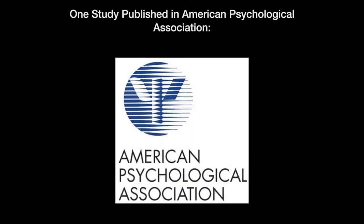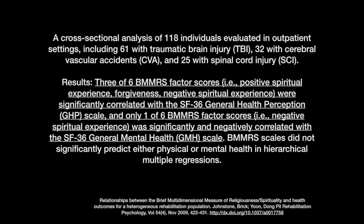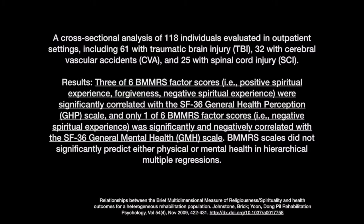So today we're going to talk about the link between the mind and the body, okay? So how our thoughts could potentially affect the way that our bodies respond, even at the cellular level. So I want to show you this study. It was published in the American Psychological Association, and they did a cross-section analysis of 118 individuals. And these are people who had traumatic brain injuries, they had strokes, they had spinal cord injuries and other things like that. And what they did was they found a way to quantify their spiritual experience, okay?